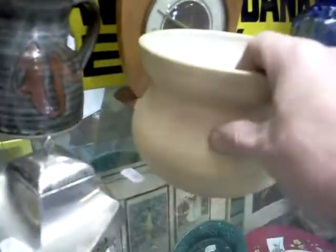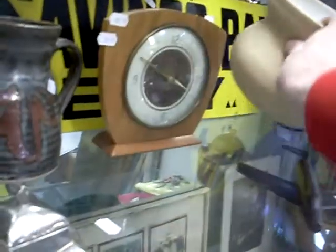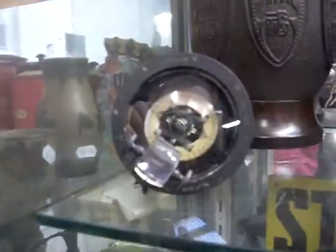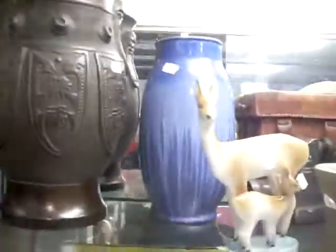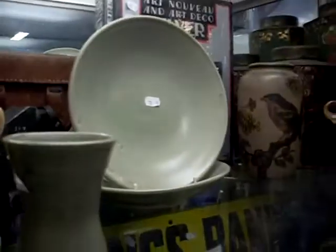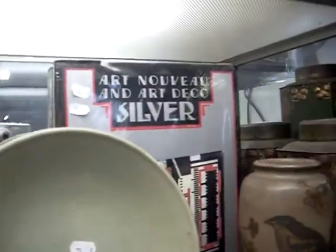Australian pottery. Sort of unglazed exterior, glazed interior. Nice little retro Smith clock. Art Nouveau. There's another funny sight or gauge. Little compass there. Big Japanese pottery vase. Melrose. It's a German machine gun sight. Harold Hewen pottery. Nice book over the back there on Art Nouveau and Art Deco silver.